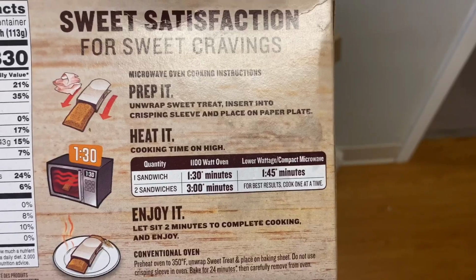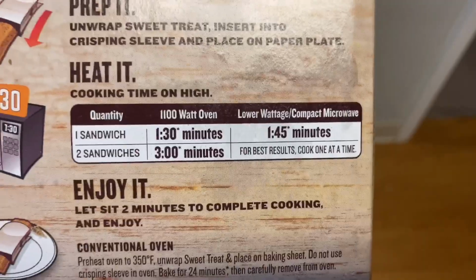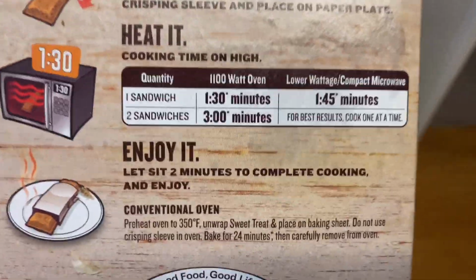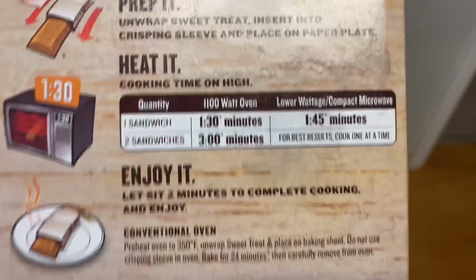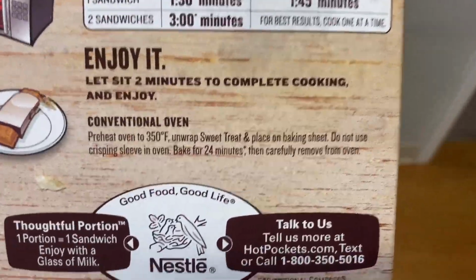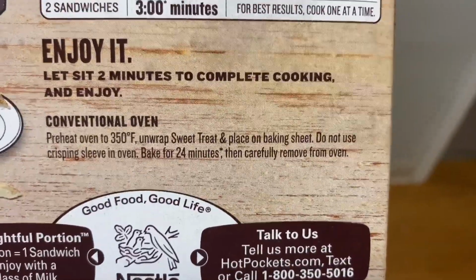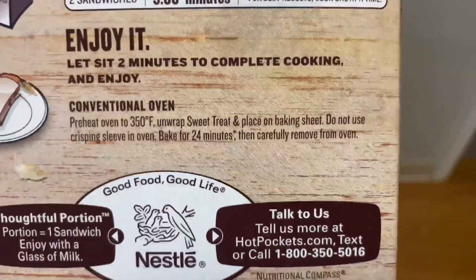The directions on the box give us two options for preparation. We could do it in the microwave: one sandwich, and technically these are sandwiches apparently, for 1:30, two of them for 3 minutes. But I am going to do it the conventional way. We're going to do the conventional oven at 350 for about 24 minutes. I'm choosing the oven because I want that crispy crunch, that flaky texture. I don't want to take any shortcuts. I'm a huge advocate of if you want something done right, take your time.